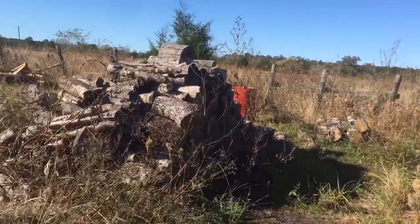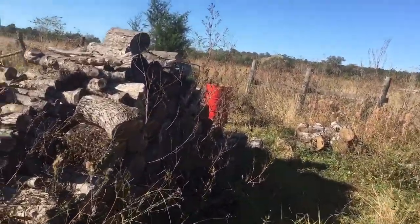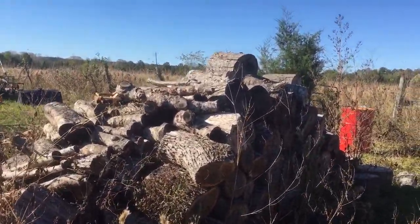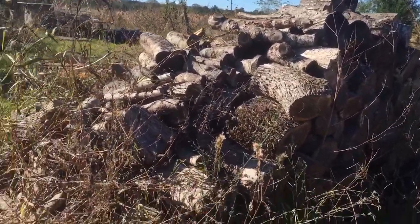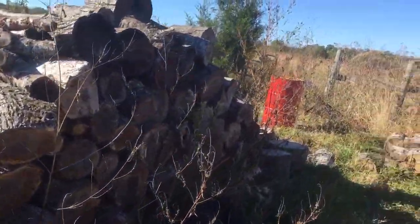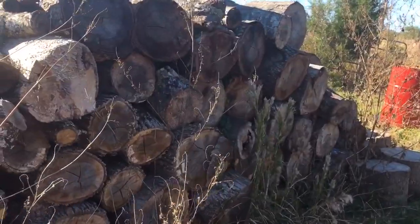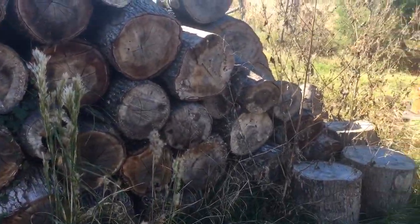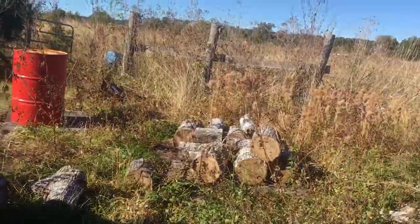Some of y'all know my work schedule changed, and I'm just getting adjusted to it, and it'll be all right. The Lord will bless it, and we'll move on. But we're going to get this pile worked down, split up, and used, because in addition to my friends that we supply wood to, it's also my primary source of heat. So we're going to get that done.